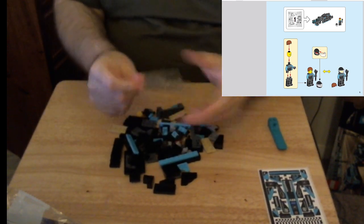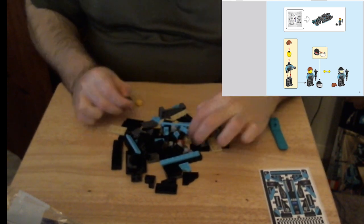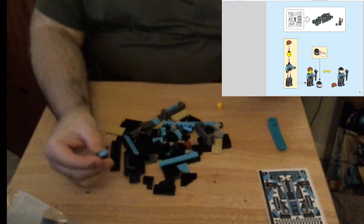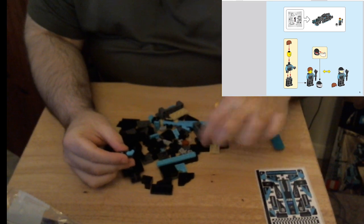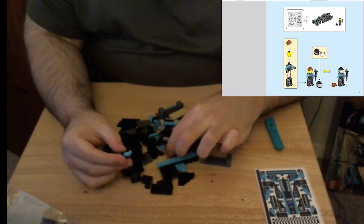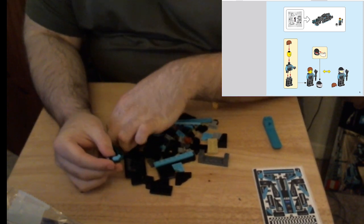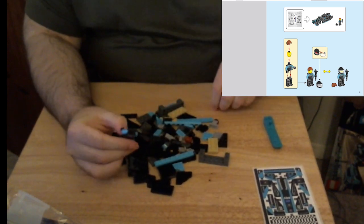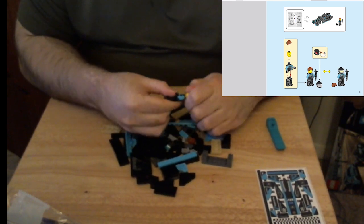So we're going to build our first driver for tonight. We need to find his legs. He's got black legs. And he's got a really cool black and sky blue outfit that matches the color scheme of the car. I like the color scheme of this set. It's a striking color combination that you really don't see all that frequently. And sky blue, these 2 cars are the only sky blue.